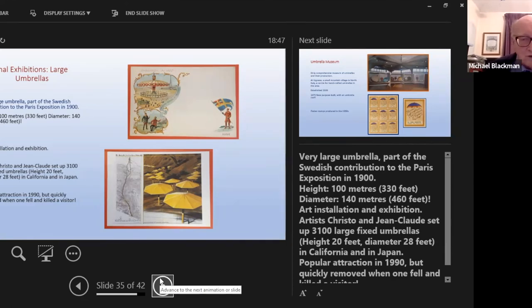Also, there were some very large umbrellas in an art installation by the artists Christo and Jeanne-Claude, which they set up: 3,100 large steel fixed umbrellas, each having a height of 20 feet and a diameter of 28 feet. There was a set of yellow ones in California and a set of blue ones in Japan. It was a very expensive art installation, and it was very popular in 1990 as a tourist attraction. But it was all quickly removed when one fell and killed a visitor. A rather sad end.